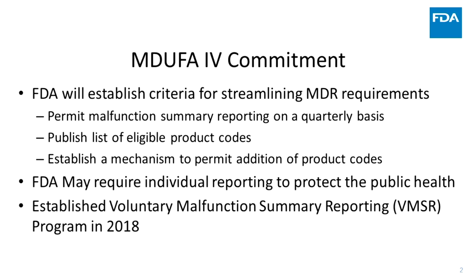That commitment included expectations that FDA would permit malfunction summary reporting on a quarterly basis, publish and maintain a list of eligible product codes to include Class 2 implantable and Class 3 devices as appropriate, and establish a mechanism to permit addition of product codes to the program. The commitment letter also recognized that FDA maintains the ability to require individual reporting from a specific manufacturer or for a specific device to protect the public health. To fulfill this commitment in 2018, FDA established the VMSR program, building upon a pilot initiated in 2015.